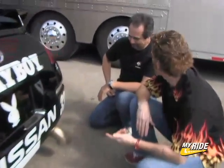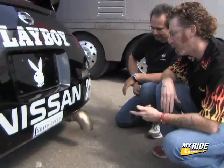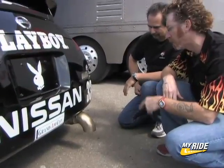So this is the Playboy car, right? That's what it is. It would seem to me that this should be turning upward versus down.